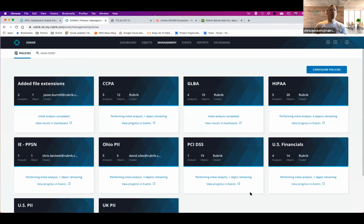So I mentioned analyzers and policies, and I've described what they are. There are a number of analyzers and policies that are built into the product from the get-go. As I mentioned, it tends to be a little bit US centric at the moment: CCPA, the GDPR for California, HIPAA for health services, and PCI DSS is probably the most appropriate one to you guys at the moment.